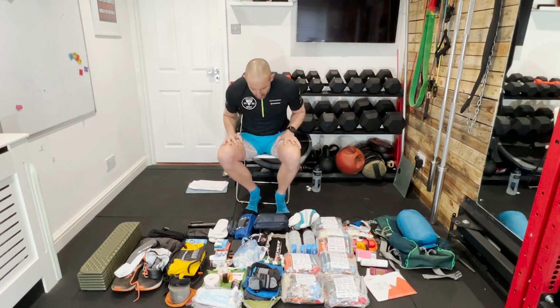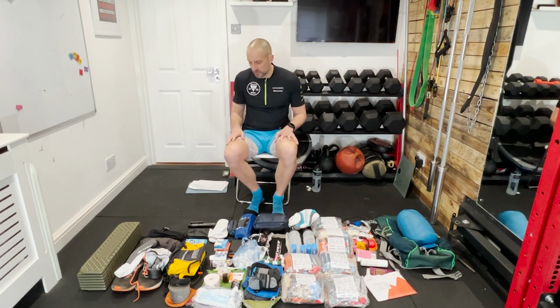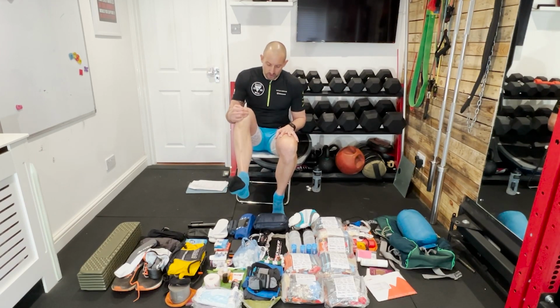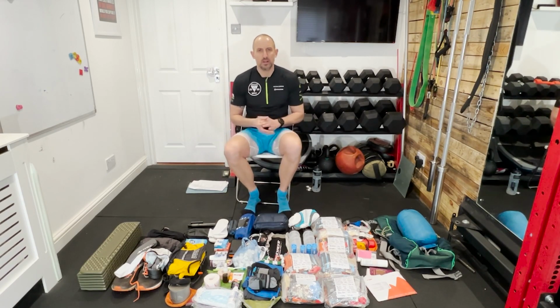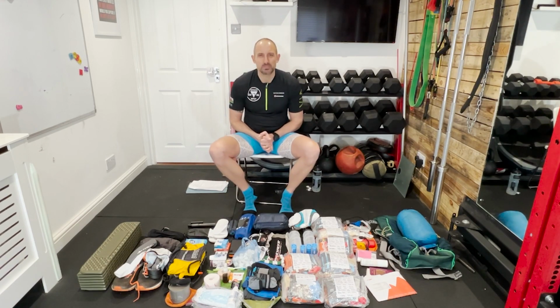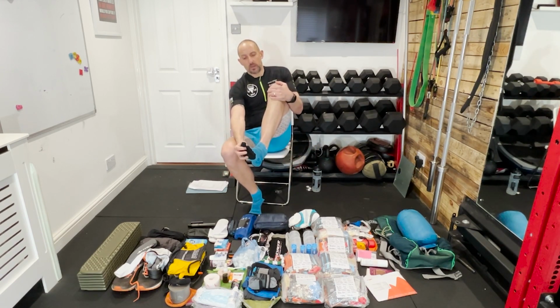And then when it comes to socks, I've recently bought these Injinji socks. These are toe socks. I'm sure you've all seen them. I've done a couple of training runs with these socks on, but I'm still undecided. The reason is, yes, they're great, and apparently, because your toes are not touching, your toes can't rub and so on.